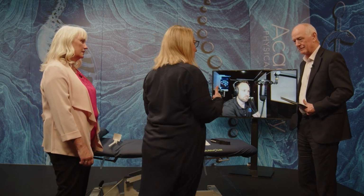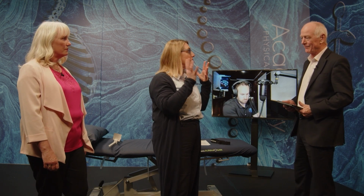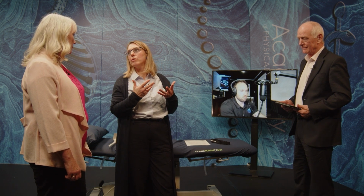Yeah, so now we're moving on a little bit more to being specific to see whether actually the muscles around the neck are an issue, or if there's some cervicogenic issues for the onset of some of the symptoms. Okay.